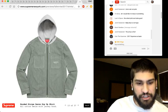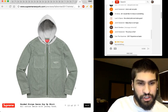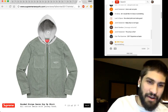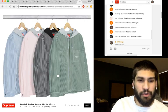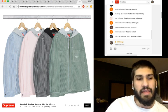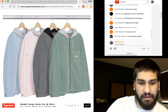Next, we have the hooded striped denim zip up. You see it's like the vertical stripes with the gray hood. Let's see what other colors they have in that. They have the baby blue, which is pretty nice. The pink, you really can't tell the contrasting. Then the black and the forest green.